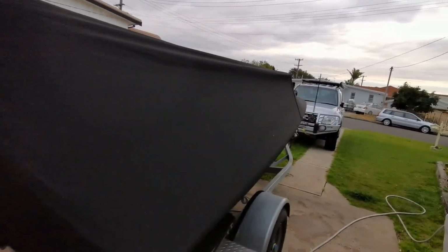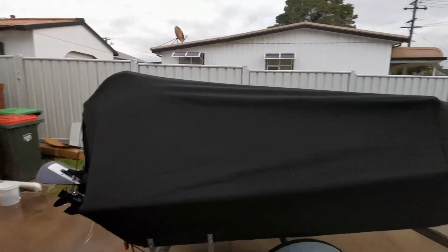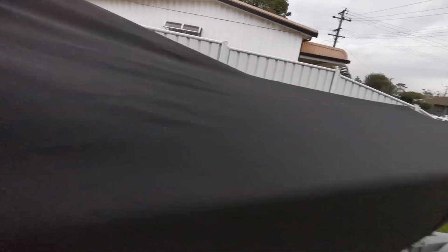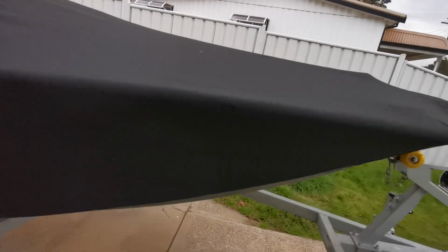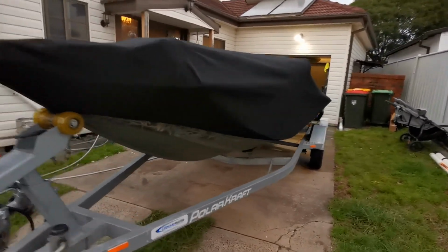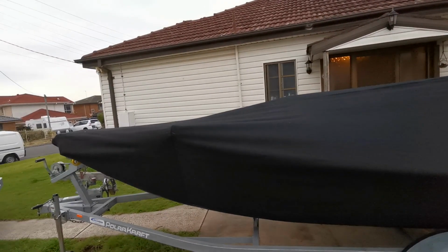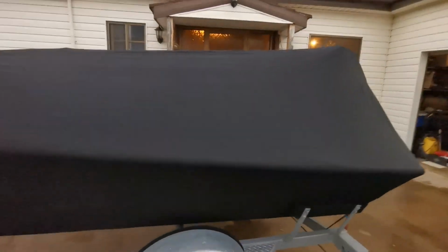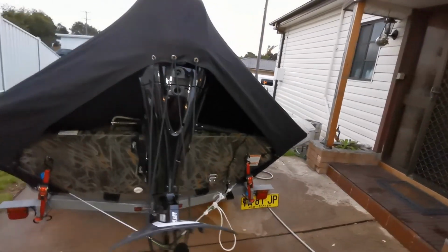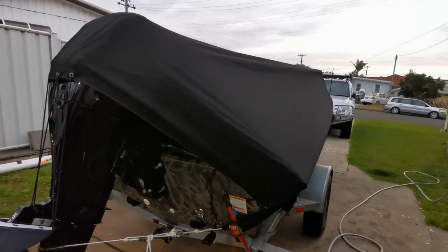So that's the cover I had made at Richo's Mobile Boat Covers, and it fits real good. I haven't had a chance to tow the boat with that cover on it yet, but now that that bar's on there, I'll be able to give that a crack, and hopefully it doesn't come off. It'd be a bit embarrassing to get halfway up the road with the old cover flying around out the back, but we'll find out. And that's it.